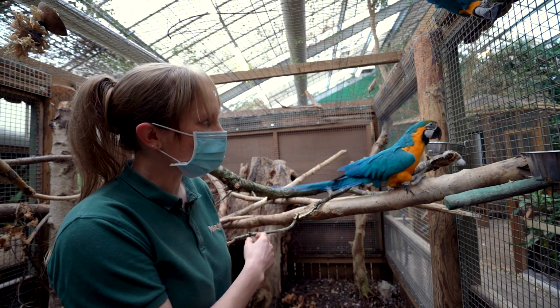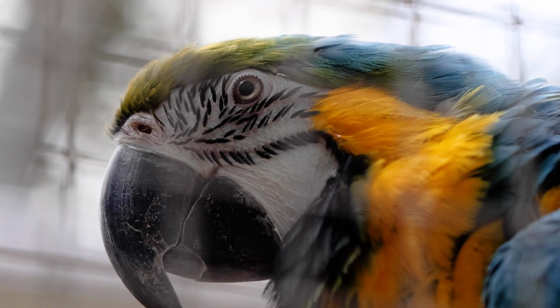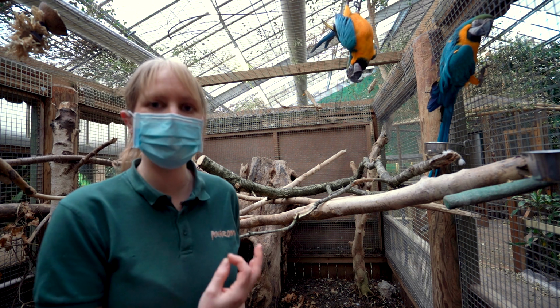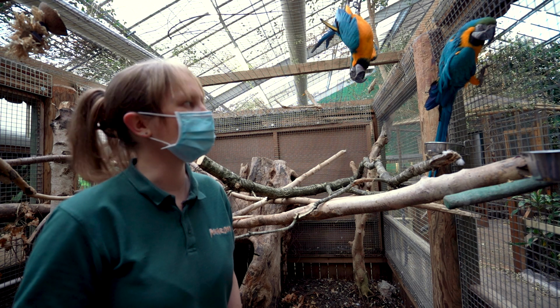So you'll see they've got these really pretty colours around their eyes as well. It looks a little bit like a zebra print. And these are completely unique to each macaw, so it's a little bit like us having a thumbprint. It's their ID. Although looking at them closely, you might think they all look very similar in their faces. Every pattern there is completely different.